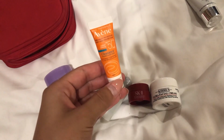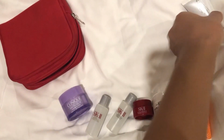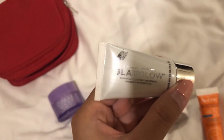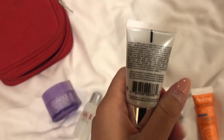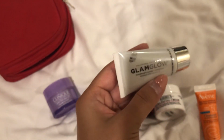So for my sunblock I'm using this. Then sometimes if I'm feeling good, I will use this Glam Glow. I think it's a matte mask. So this can help to remove the dirt and to exfoliate my skin. And it's a gift from my friend Zayan.